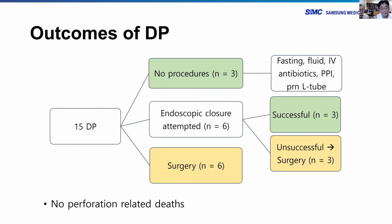Out of the 15 patients with delayed perforation, 3 of them showed improvement with conservative management only, including fasting, PPI, and antibiotics. Endoscopic treatment was attempted in 6 cases, with successful outcomes in 3 cases, while the remaining 3 cases required surgical intervention. Additionally, 6 patients underwent immediate surgery, and there were no perforation-related deaths in all cases.